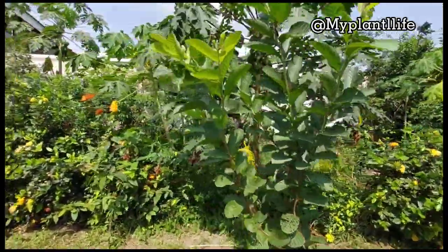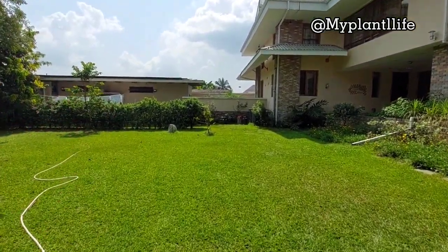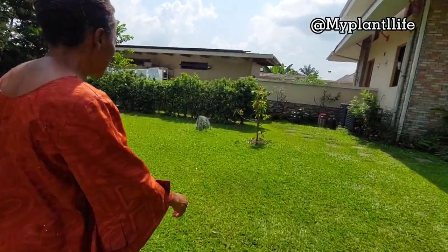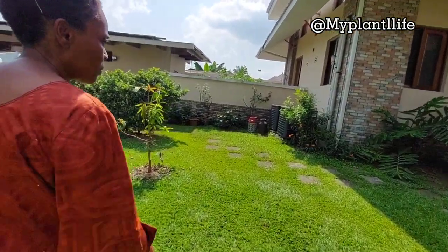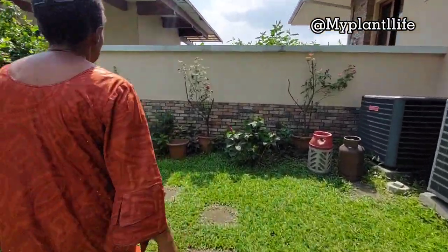Okay. When you see the flower, you'll know. Okay. I don't mind seeds. I'm still gonna take some cuttings and see. Did you bring your cutter? No, I didn't bring my cutter. I don't have my pruner.